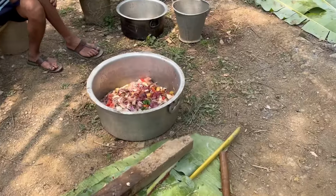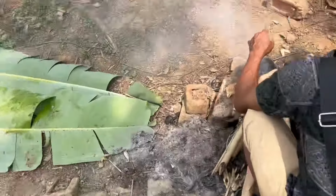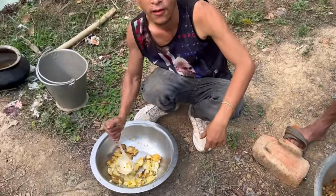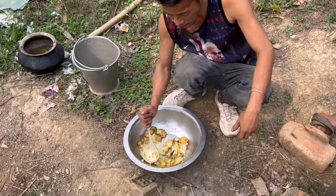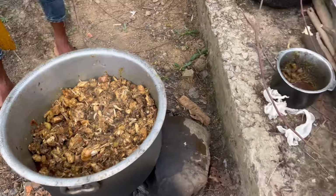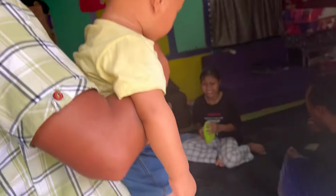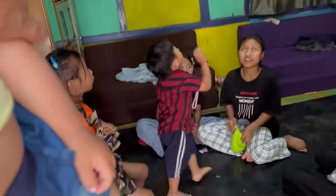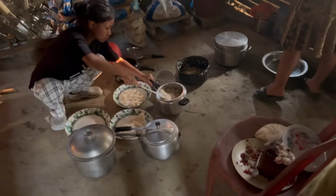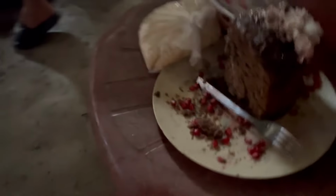Cooking chicken. This is the chicken. Here, somebody is smashing a potato. And this is the chicken curry. So babies came around. Finally, kids are here for the party. It has started. The cake's almost over.